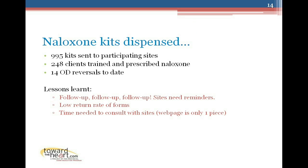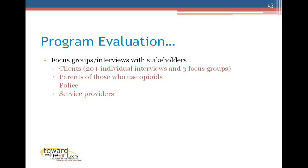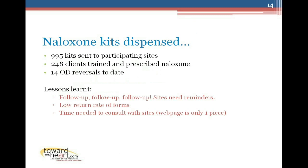We also noted that the health authorities, with very supportive medical health officers, have been most successful in implementing take-home naloxone programs. To date, we have had 995 kits sent to the 18 participating sites. We've had 248 clients trained and prescribed naloxone. We also have had 14 overdose reversals to date.